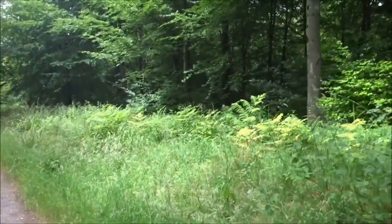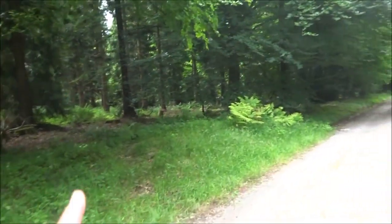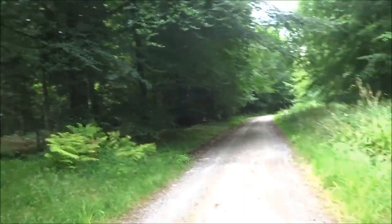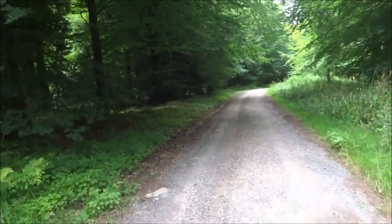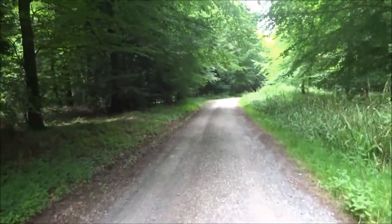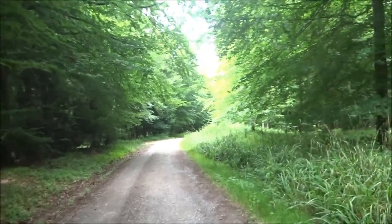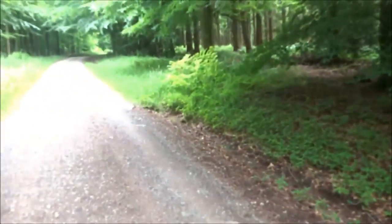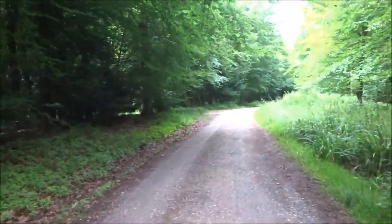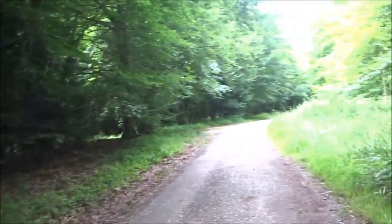I must keep meaning to get a book out on Rowberrow Warren, because I've got a feeling this was all mining round here. They put these trees in afterwards. Rowberrow was a huge mining area. But of course it did have the Iron Age fort as well, don't forget. But it's good to do this track, because I know this one takes you up round the corner that way.